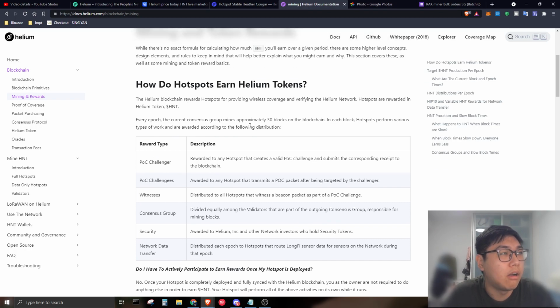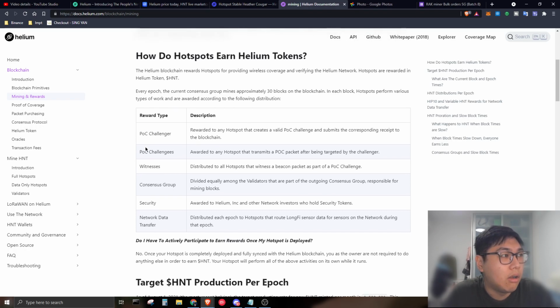On helium mining itself, there are all these types of rewards that you have to consider before you can get a reward. Over here this is the proof of coverage challenger. Basically as a challenger, you are submitting a request to the network, and the challenger will accept your challenge. So how does this work?